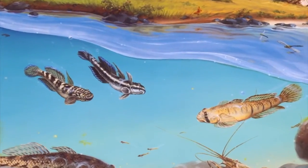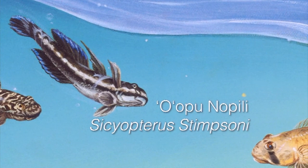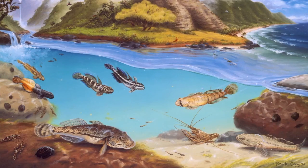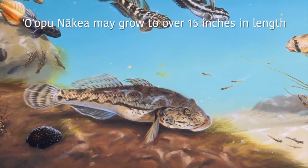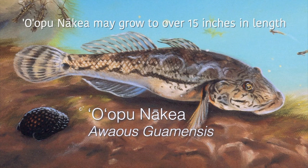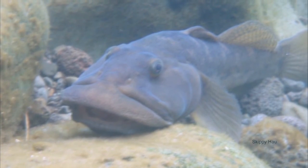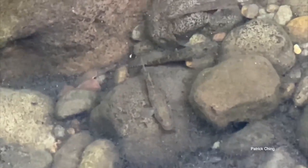The o'opu nopili, whose males have a distinct black and white horizontal striping. And the o'opu nākea, which is the largest of the native gobies. One interesting thing about the nākea is that the males have a much larger mouth than the females. See if you can tell the sexes of these fish just by looking at their mouth.